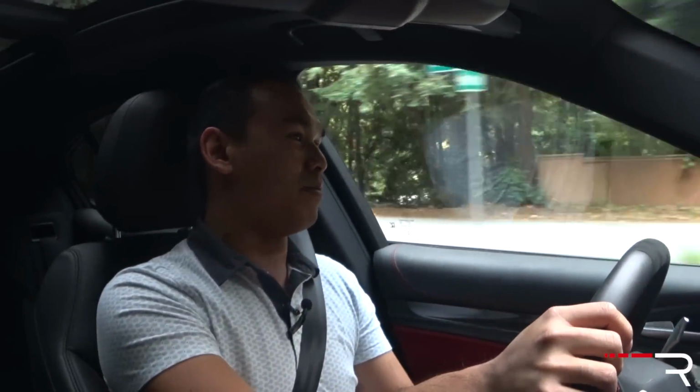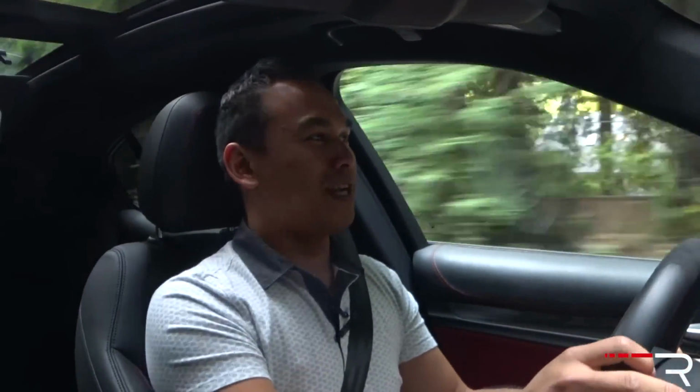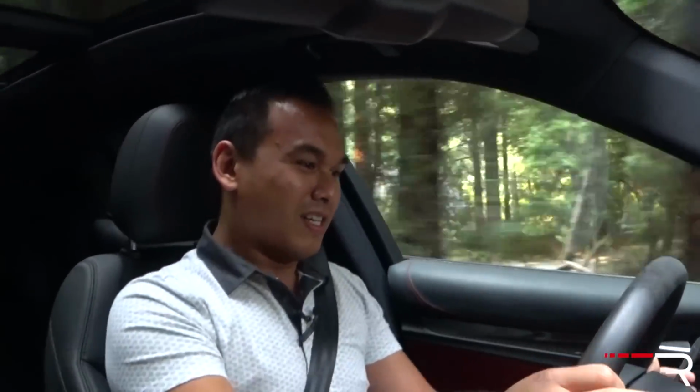And I forgot I left it in manual mode there, but surprisingly, this car will not actually shift for you automatically when it's in manual mode. It will just kind of hold the revs there, and I banged against the limiter. But Alfa says this car will get to 60 in around 3.8 seconds. I've seen it as quick as 3.6.